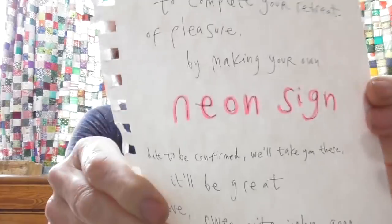I'll tell you about it now. So I opened this on Christmas morning with my kids there. And inside here was a little letter telling me what I was going to do for my course. Can you see what it says? They bought me a course to make a neon sign, to learn about neon and to learn about bending glass and making neon.